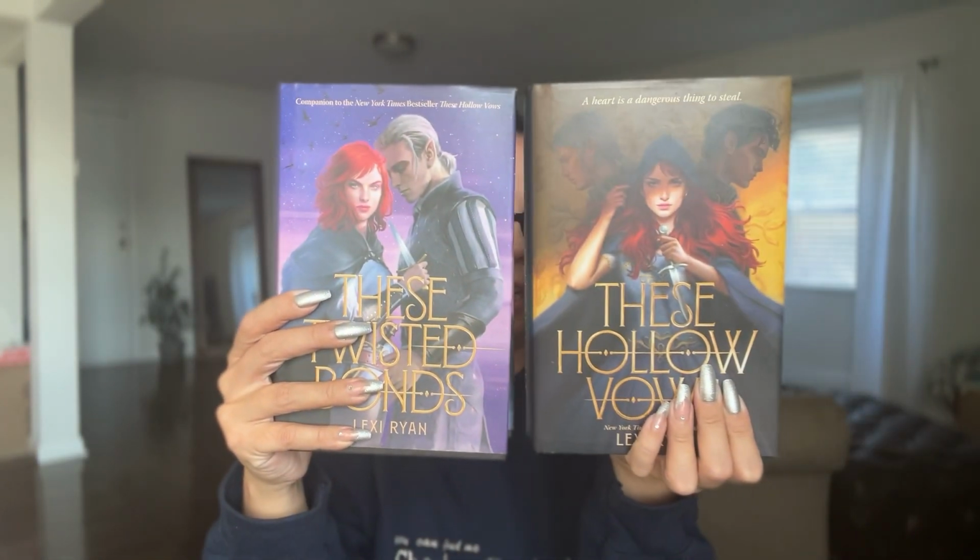My coworker and book club bestie let me borrow her duology of these, Hollow Vows and Twisted Bonds. These covers are so pretty, gorgeous. And I've had this for a very long time on my physical TBR, so I need to get it together. And I believe this is also on Hoopla, so I'm gonna do the immersive reading as well.